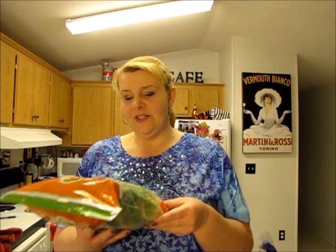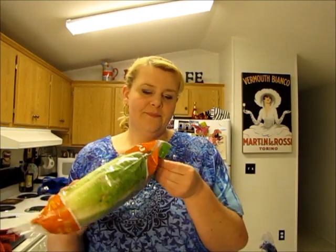I have a package of romaine. Last week, I like to do salads, so last week I bought 2 of these, which I really didn't need. So I think it's still going to be good for the next couple days. Says it used by 6/3, so I definitely will use this in the next few days, you know, and have it be gone by the end of next week.